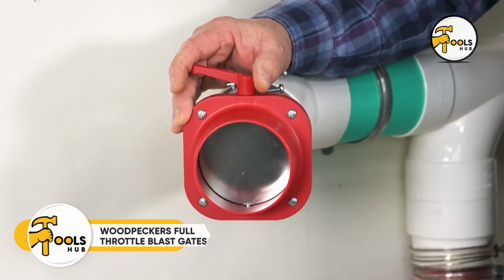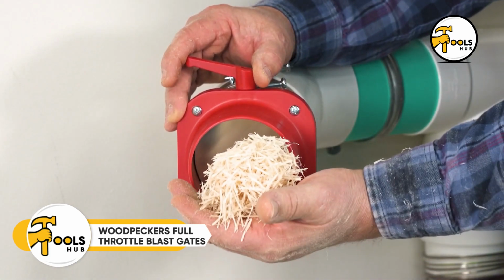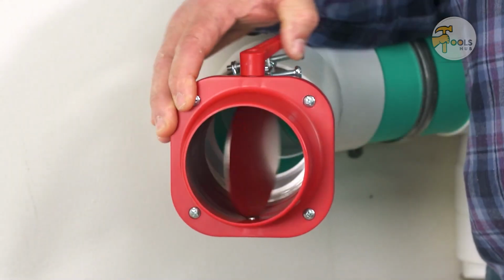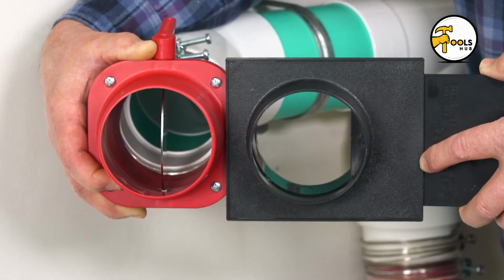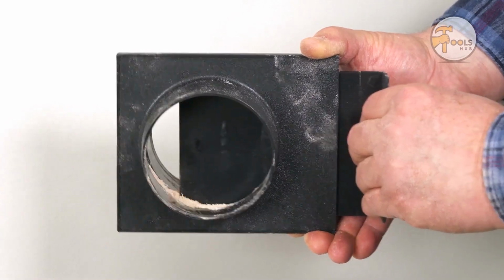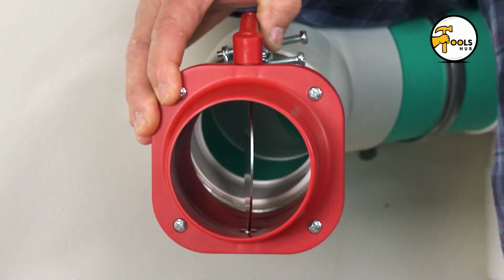Maintaining a dust-free and enjoyable workspace on every project is simple with this full-throttle blast gate. How does it achieve this? It offers several unique benefits compared to traditional sliding valves. Instead of sliding sideways, it pivots perpendicular to the airflow, creating a smooth path that eliminates turbulence.